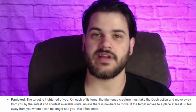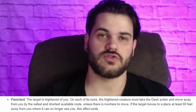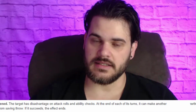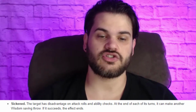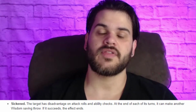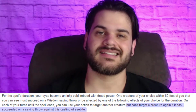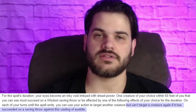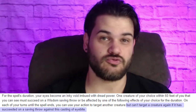The next up is Panicked. They fail their wisdom save, now they're frightened of you and they have to spend their turns dashing away from you, but once they get 60 feet away from you, the effect ends automatically. And then the last one is Sickened. It's basically like they're poisoned. They have disadvantage on all ability checks and attack rolls, but they get to remake the save at the end of their turn. Now something else is when someone succeeds their save against Eyebite, they are immune to it so long as you're concentrating on the same Eyebite. So you can recast it and they won't be immune anymore, but so long as it's the same concentration, they're now immune.